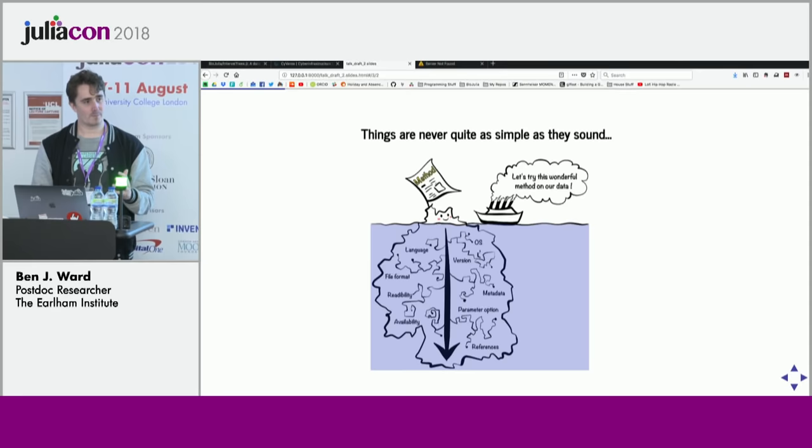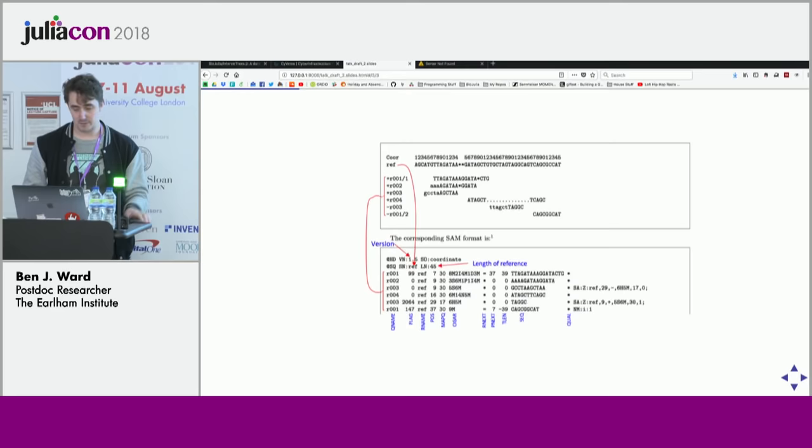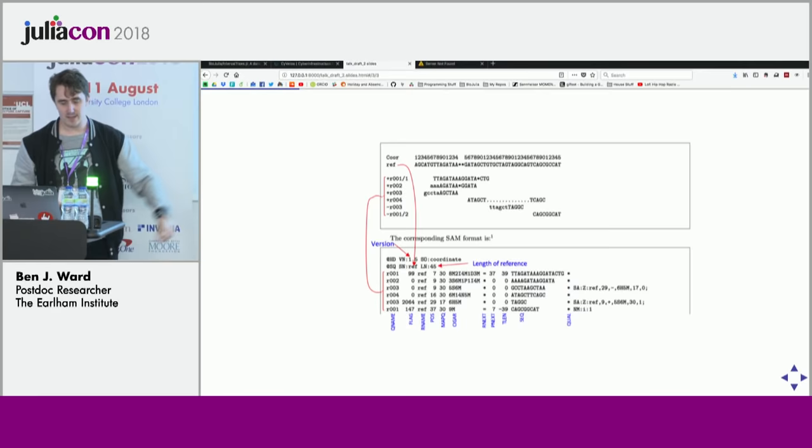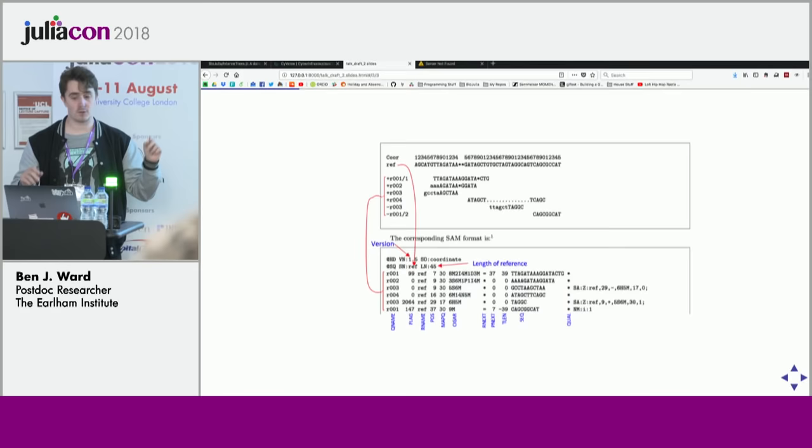So how did we go about trying to fix it? Well, here are some examples first of some of the file formats, for those of you who aren't into the high throughput sequencing stuff. At the top, you have a reference sequence, and you've done one of these alignments where you align the shorter sequences to it. That kind of information is stored in a file that looks like the bottom text file, where every row is a record of an alignment.